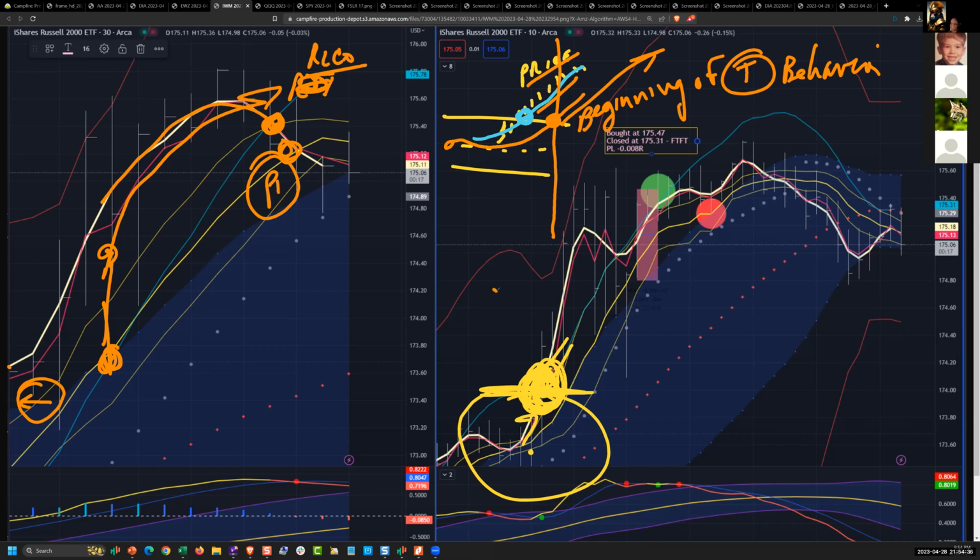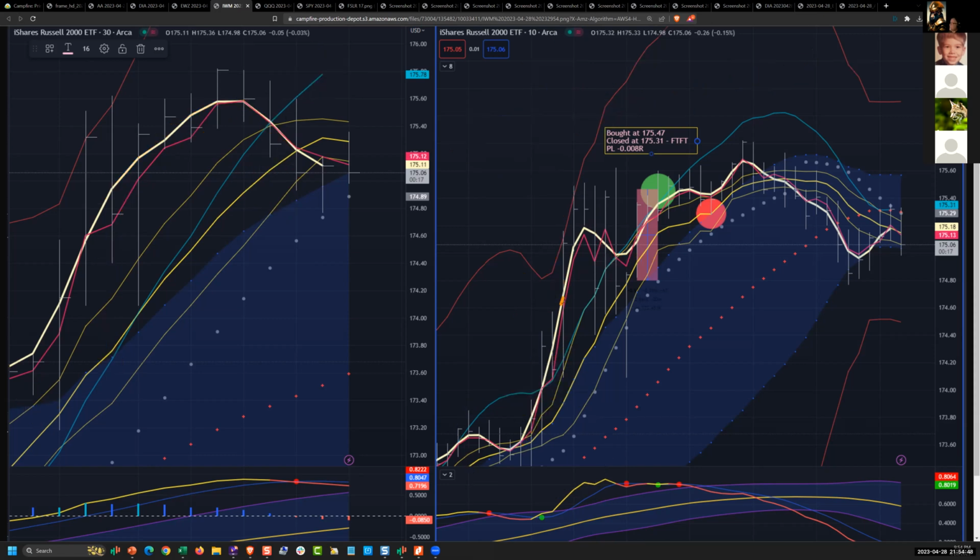So yeah, we should be entering somewhere in here, and then we get paid and probably have to exit here. And then our reentry is right here, because now what you have is the Kata 2. And this is an emerging dragon entry. That's a Kata 2 entry. This is what happens when you wait for confirmation of the peaks to get out. You end up getting in here instead of here. And then this becomes a loss instead of a gain.